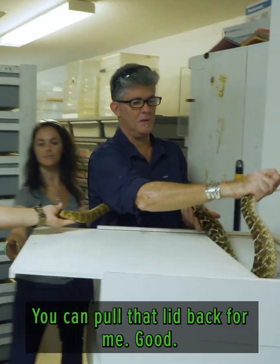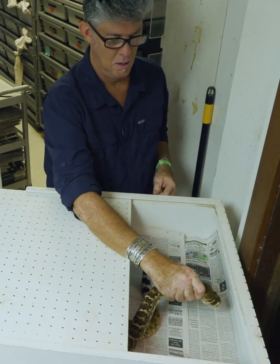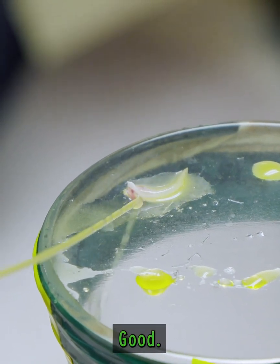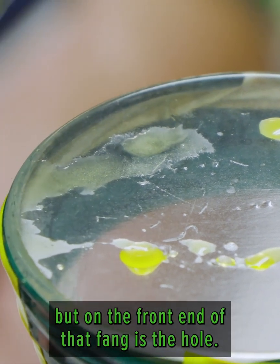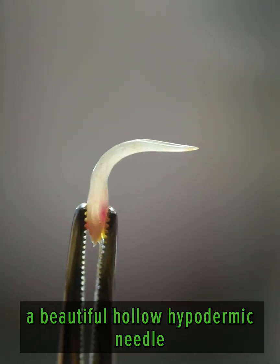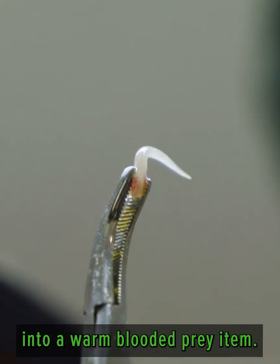You can pull that lid back for me, good. And we're gonna bring him back in the box. Perfect. And good. So now you can pick up that fang, and I don't know if you can see it, but on the front end of that fang is the hole. Yes, I do see it. So these guys have a beautiful hollow hypodermic needle that's perfectly adapted to injecting venom into a warm-blooded prey item.